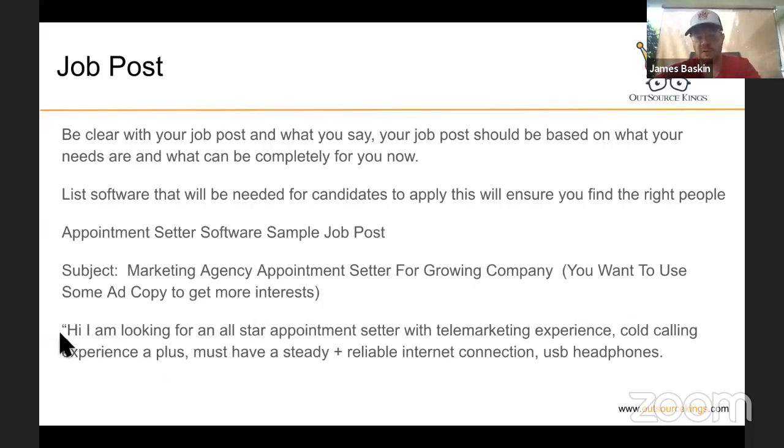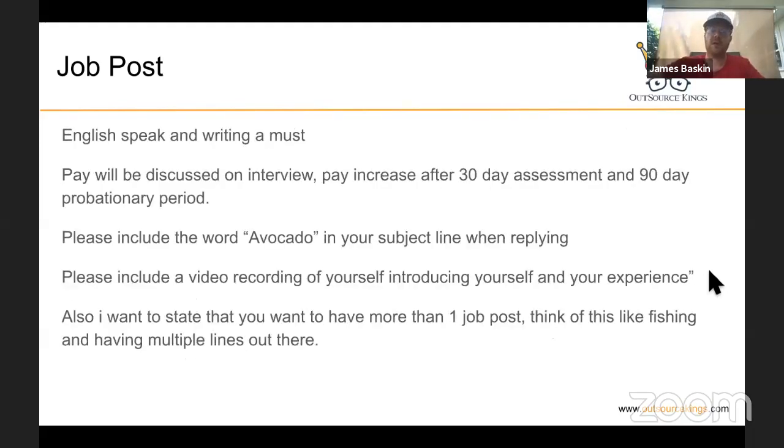And so in the actual post, you can say, hi, I'm looking for an all-star appointment setter with telemarketing experience, cold calling experience, a must. You must have a steady plus reliable connection and USB headphones. USB headphones is going to be very important, especially when you are using dialers. English speaking and writing a must. And then it goes on to say, please include the word avocado in your subject line when replying.